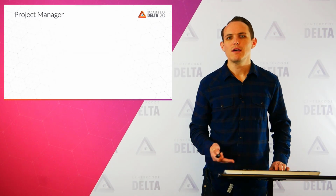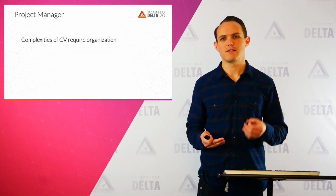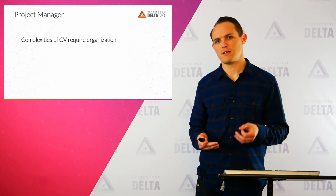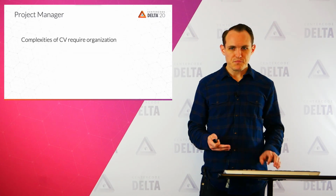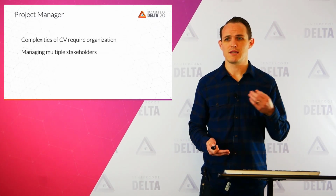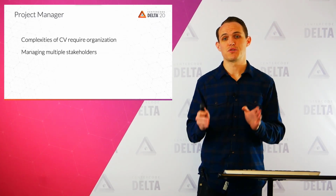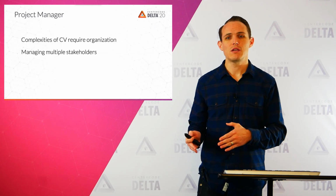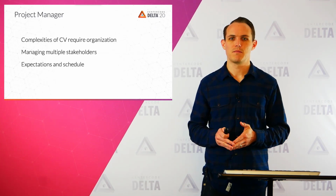As I'm sure you're aware, the complexities of running customer validation tests require someone who is well organized and is able to maintain efficient processes and schedules under pressure. As a project manager in CV, managing multiple stakeholders, whether they be internal clients, testers, executives, etc., and ensuring their needs are met are key jobs served by this skill set. In addition, ensuring all stakeholders are fulfilling their obligations is an important facet of this role.